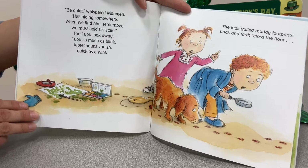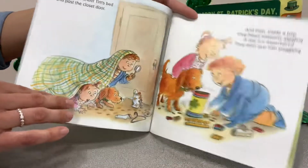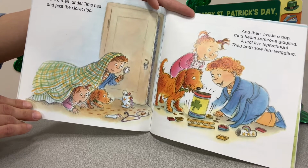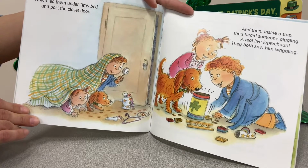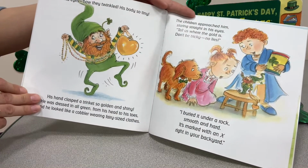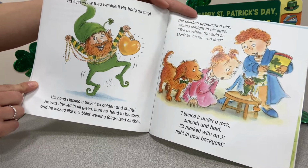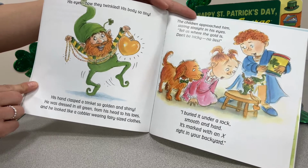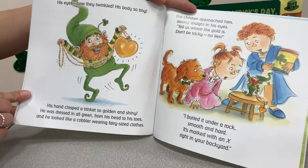The kids trailed muddy footprints back and forth across the floor. Ooh, let's see. Which led them under Tim's bed and past the closet door. And then inside a trap, they heard someone giggling. A real live leprechaun. They both saw him wiggling. His eyes, how they twinkled, his body so tiny. His hand clasped a trinket so golden and shiny. He was dressed in all green from his head to his toes, and he looked like a cobbler wearing fairy-sized clothes. The children approached him, staring straight in his eyes.